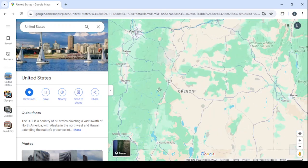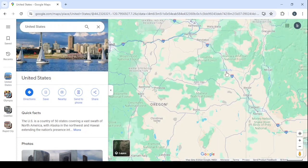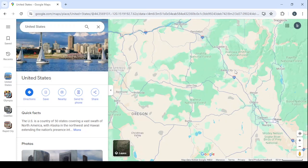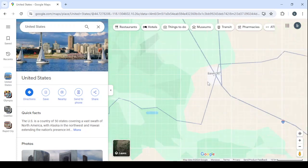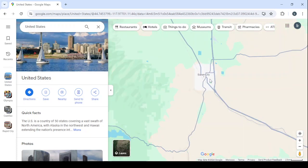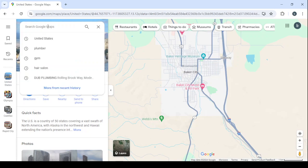Let's choose, for example, Baker City. Here let's zoom in on Baker City. Let's zoom in and let's go again to the search, and let's start looking for the small businesses that could be available in this area. But before that, I'm going to talk first about the three services that we are going to offer these small businesses. So the first service is the website creation.